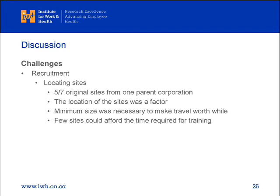And then few sites could afford the time required for the training. People were interested in the study, but they didn't want to release their employees for an hour and a half of training.